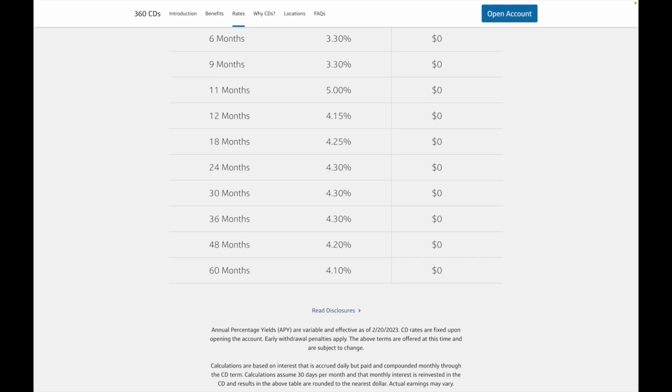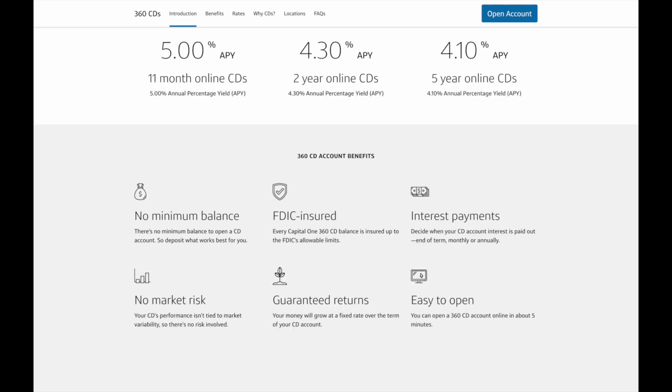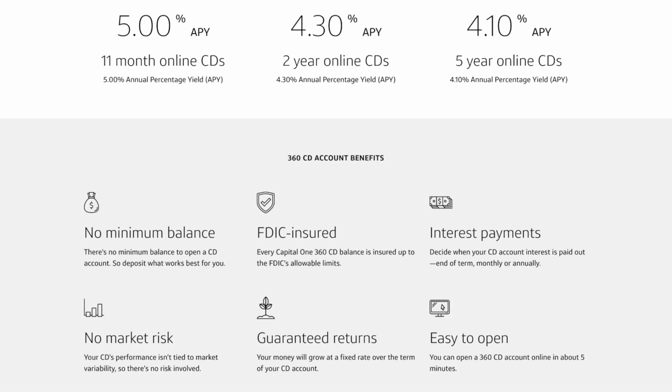So CapitalOne actually has terms from as low as 6 months to as high as 60 months. However, the ones that they highlighted here is the 11-month for 5%, 2 years for 4.30%, and 5 years for 4.10%. Now, keep in mind, these percentages can vary. However, that's just fluctuating on the account. Once you open the account, whatever you sign up for and you agree to, it will be fixed for that period of time.